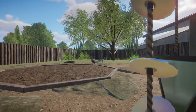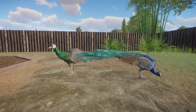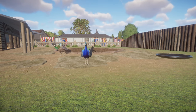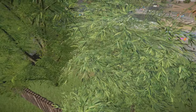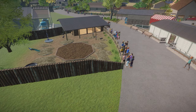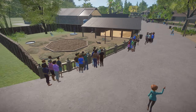Shall we take a look at the peacock, see if they're gonna raise their feathers for us while we're taking a look around? Yeah? Nah, they're not gonna do it. Hey ho, let's take a look at a bird's eye view. Yep, so quite a small enclosure for the peafowl here. And not my finest work, but we're on a challenge here.